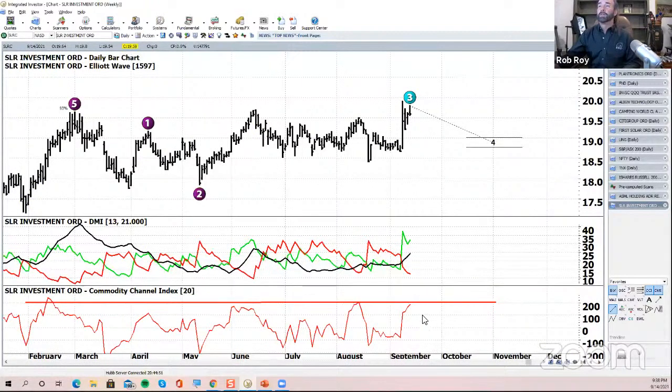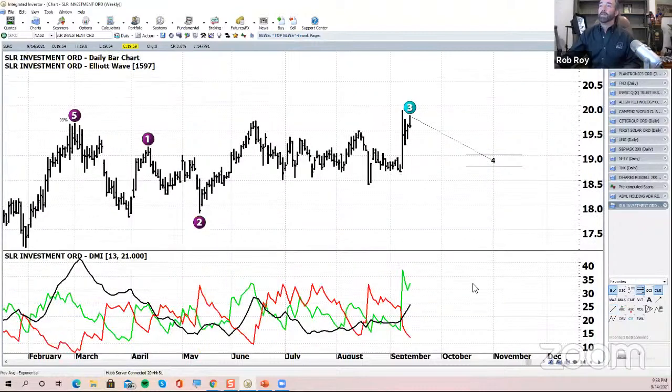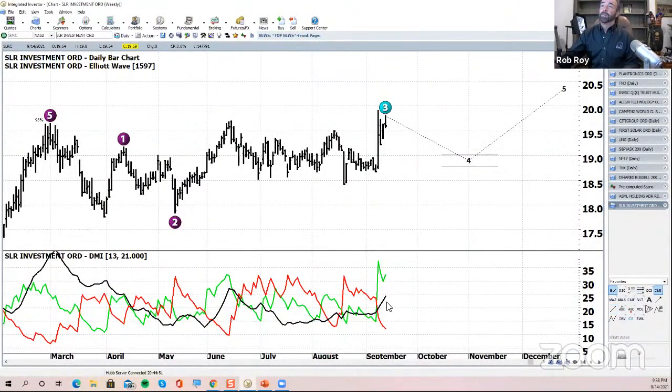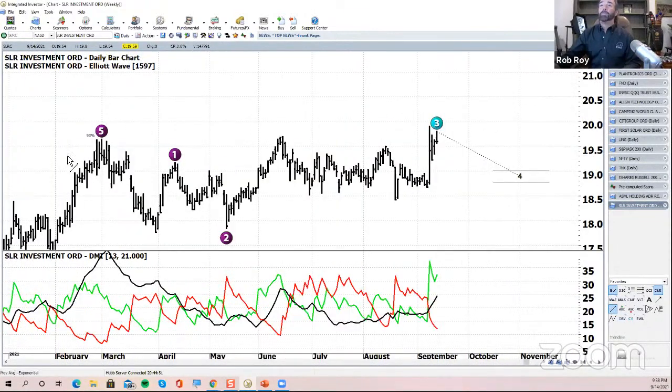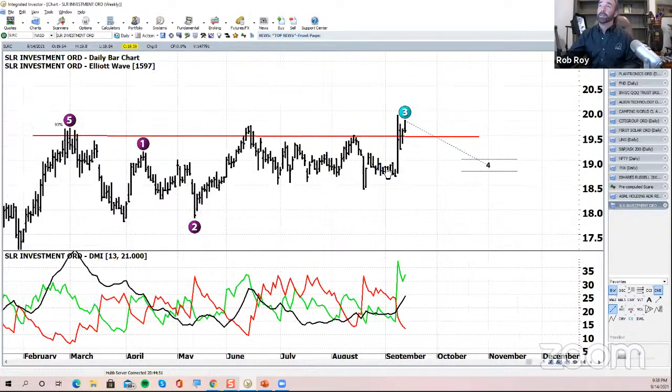So this one's getting up towards the extreme level here. Again, if you look at our CCI class from Indicator Mastery, you'll understand what that means. Now the DMI looks really good. That looks very strong. And then the positives here are the fact that we've broken resistance at 19.5, and we're coming back down to test that level. So we could easily bounce from here and move to the upside.